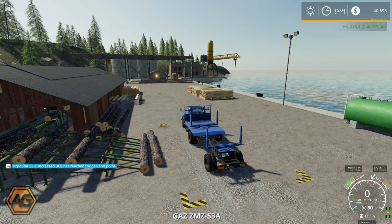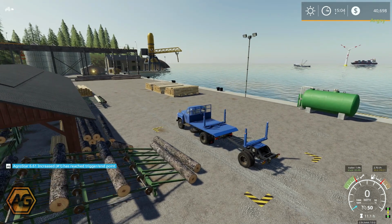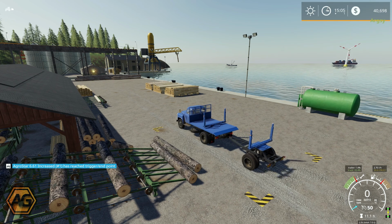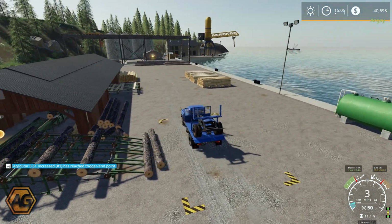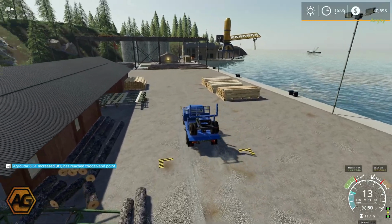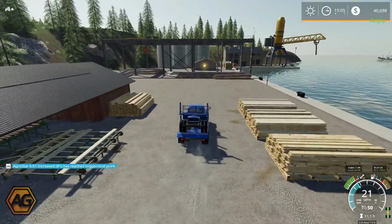And in fact, I might just try and fold this trailer back up, get it back into the travel configuration rather than sitting here on the back. There we go, fold it up and we'll travel this way. It should be a little bit quicker rather than dragging that around everywhere. So we'll see you back up at the yard.